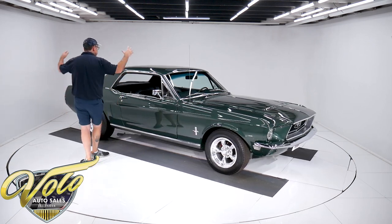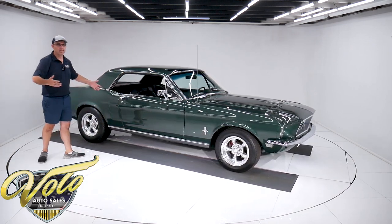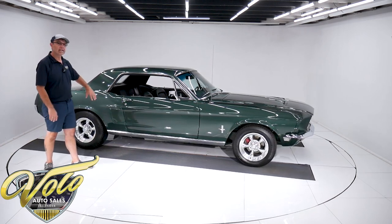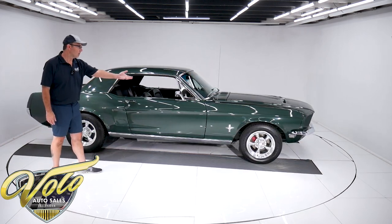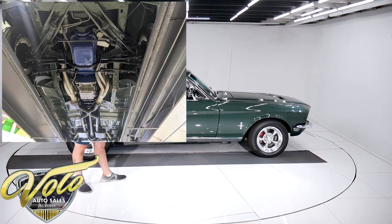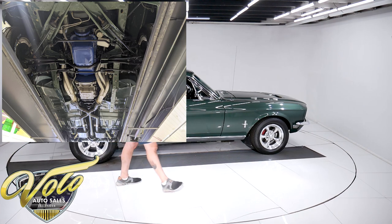Yeah, when they acid dip the body, you know that means it was a part. You don't leave anything on it when you acid dip the body. Then it was put on a rotisserie. Underneath the car, pristine metal. All the frame rails, floors, was all done really well.